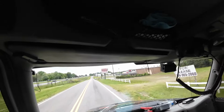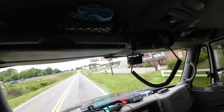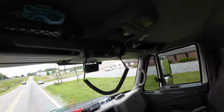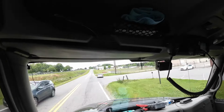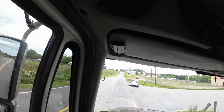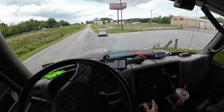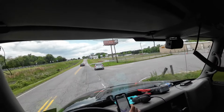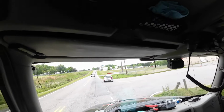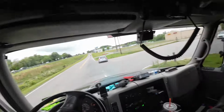Oh, this guy's literally outside of the place. Signals are on, lower work lights are on. I'm about to move it over, but let's see what the hell's going on.